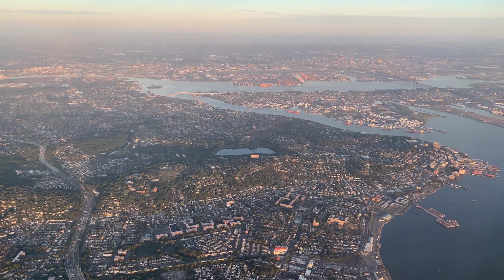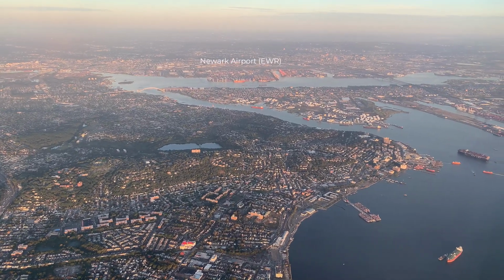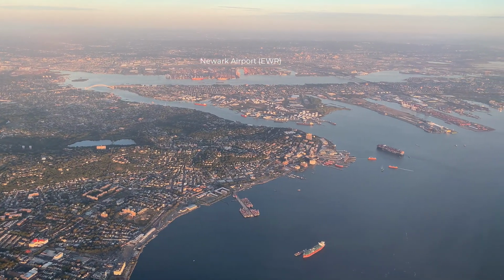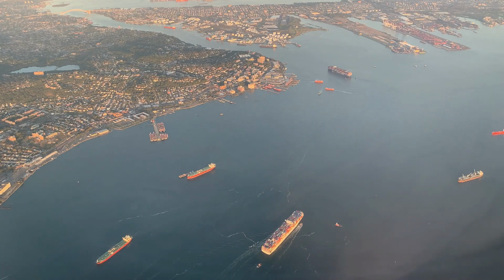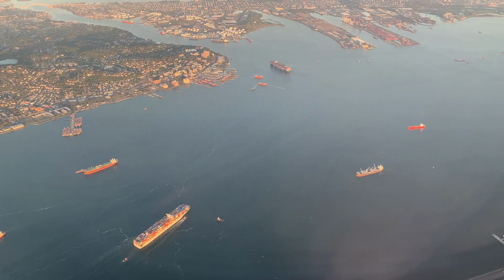So this approach keeps us east of Manhattan. In the distance is Newark Airport. Newark Airport traffic is no longer a factor in our vectoring or altitude now as it was when we were over New Jersey earlier. We just flew over Staten Island, and we're now looking at ships in the upper bay of New York Harbor, and we're flying directly over Brooklyn. The land on the far side of the water is New Jersey.